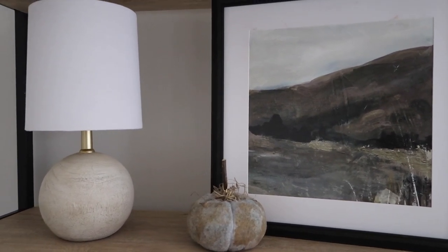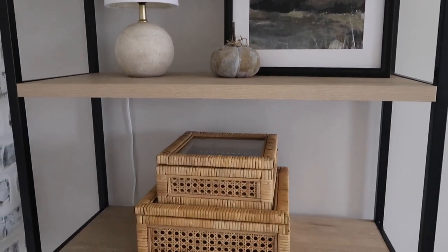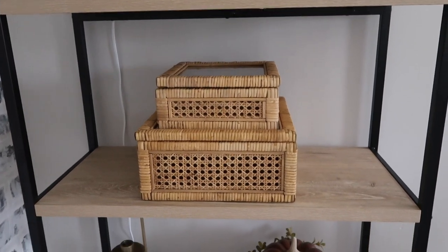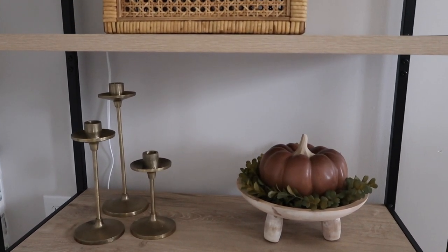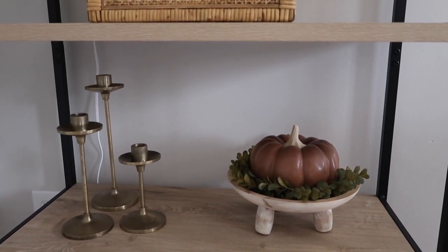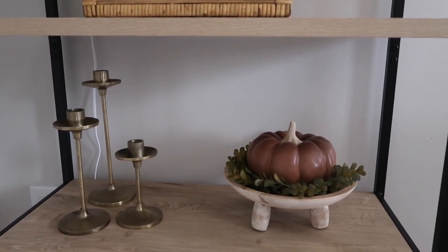kind of rustic pumpkin there, and I have a little lamp over there from Target. These two stacked boxes I've had for a while, they are from Amazon. And then down here I have my set of three candlesticks. Those came from Target. I have had them for a long time, but I think they still have them. If they still have anything I have available, I will link down below.